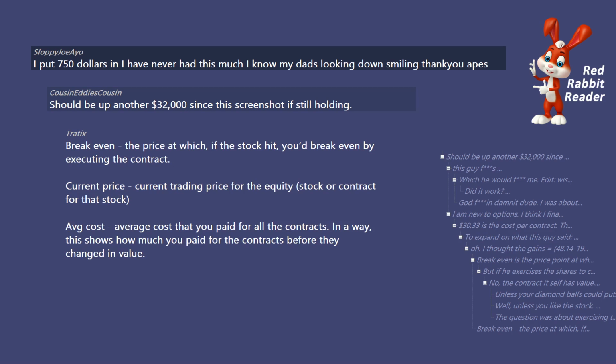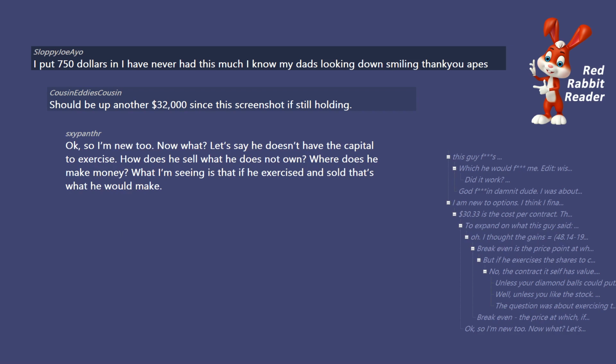Break even, the price at which, if the stock hit, you'd break even by executing the contract. Current price, current trading price for the equity, stock or contract for that stock. Average cost, that you paid for all the contracts. In a way, this shows how much you paid for the contracts before they changed in value.